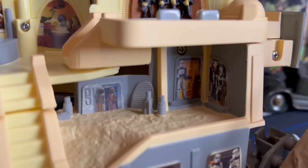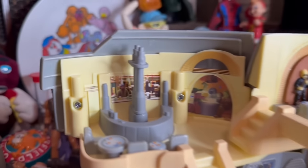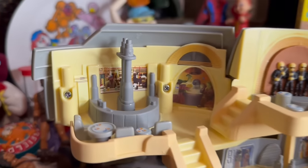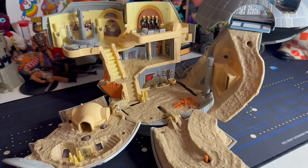You can see we've got some stormtroopers back there. We've got some Jawas. There's the bartender from the cantina. Just a bunch of little scenery that really makes this thing awesome. Well, mission accomplished. We're already setting goals for the year and we've achieved them the very first day. It doesn't get any better than that.